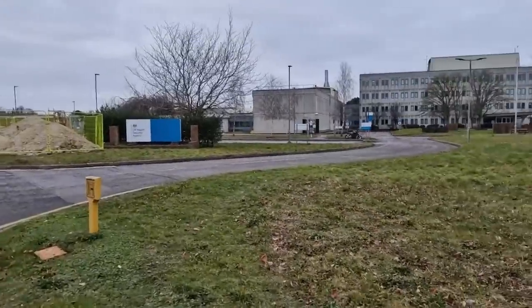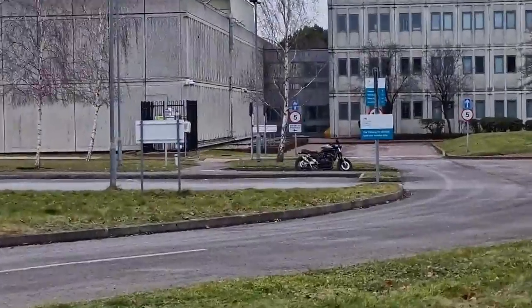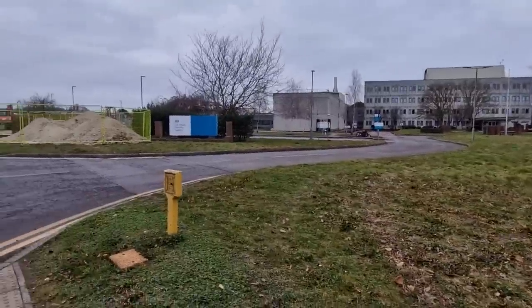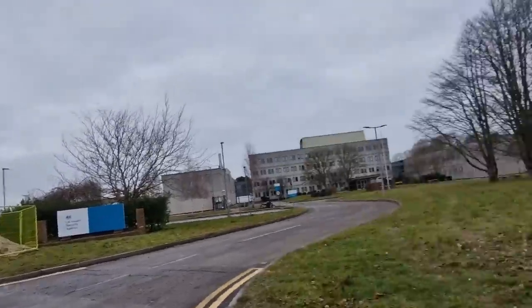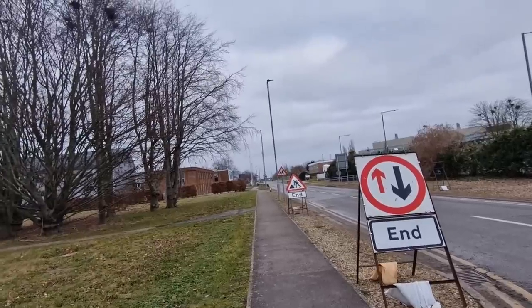I'm now heading down to my bike, which is parked down there. And I'm going to head on over to Thames Valley Police Headquarters, actually.